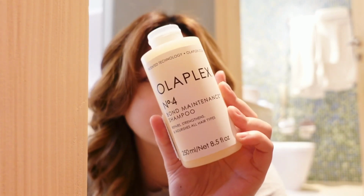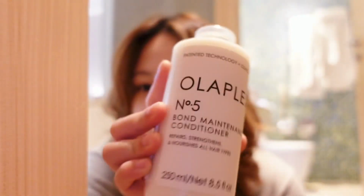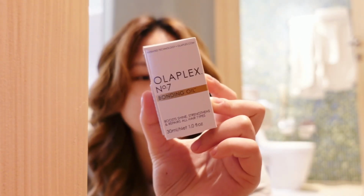I got the Olaplex number 4, which is their bond maintenance shampoo. And then I also got the number 5, which is their bond maintenance conditioner. Olaplex is a bit pricey, pero sabi nila super worth it though. So I got that, and then also got the bonding oil, which I forgot to use today. And this one was recommended by Ref's sister. It's really good though, and you only need a few drops.